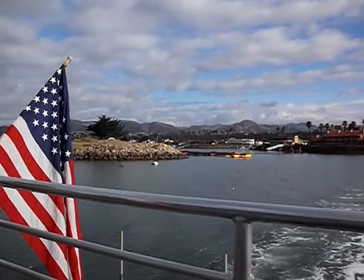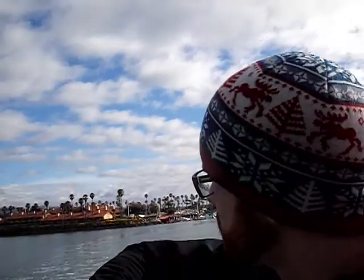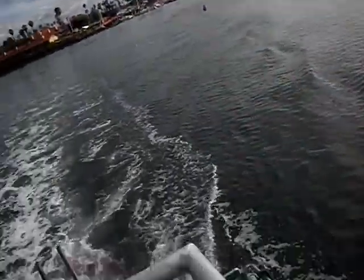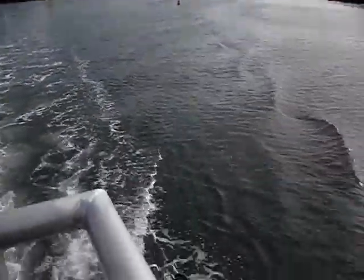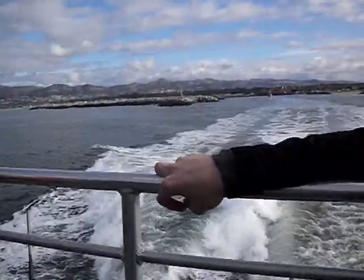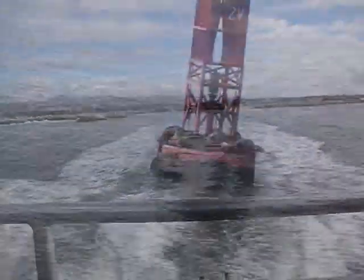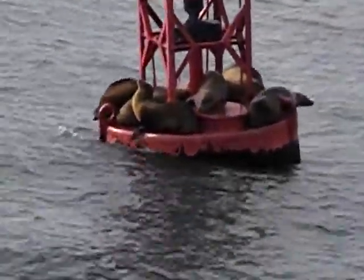Here we are going to Channel Island, Santa Cruz Island. Walk on all fours.